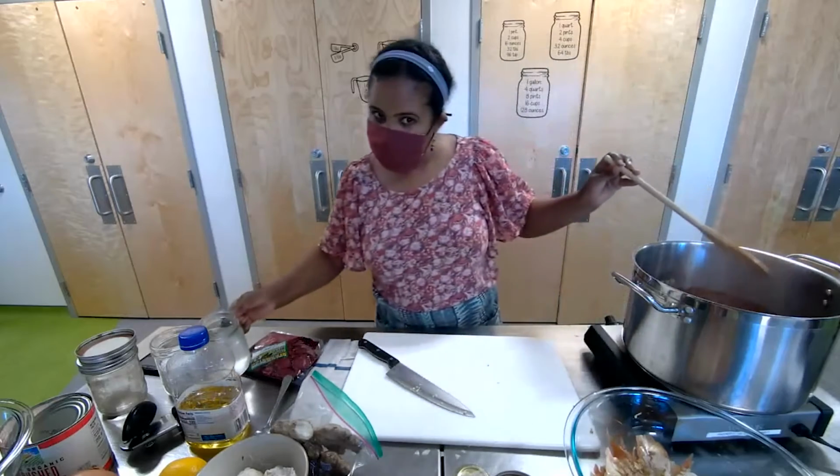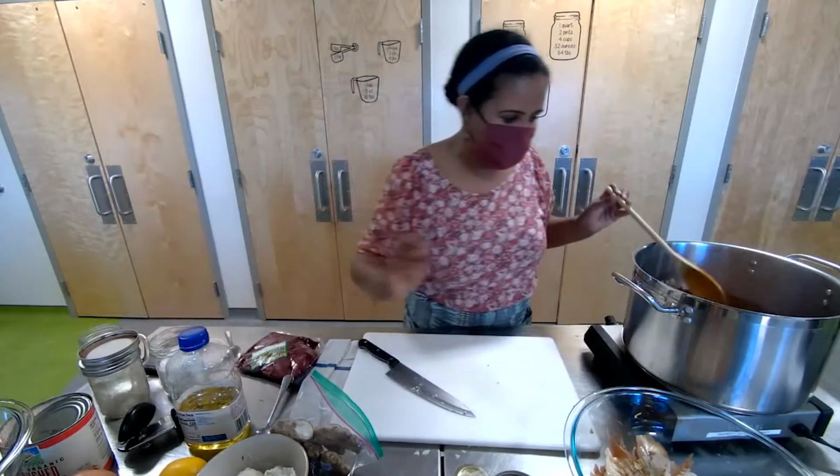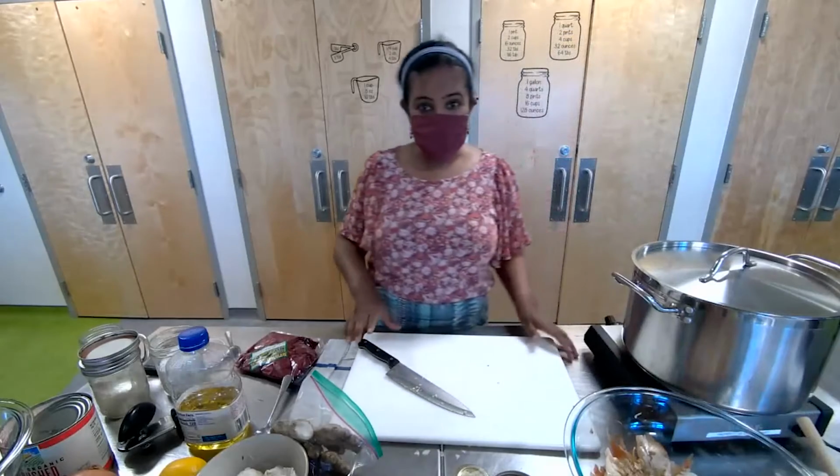Don't put your heat too high. You need medium or a little lower. We don't want to burn the bottom. So I'm going to cover it, and then we're going to chop our beef.